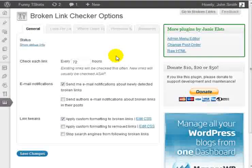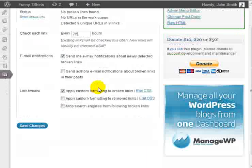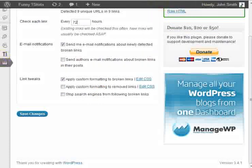If you click on link checker, you'll be able to customize the options here. It says you can check each link every 72 hours and you get notified by email. Or if you check this box, you can also send specific authors email notifications about broken links in their posts. You can also do link tweaks. You can apply custom formatting to broken links. You can apply custom formatting to remove links. And you can also stop search engines from following broken links. So we're going to go ahead and click on Save Changes.